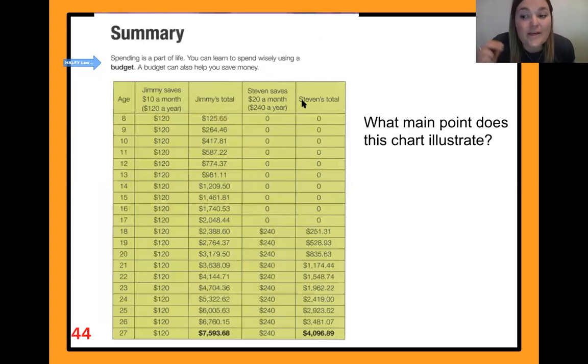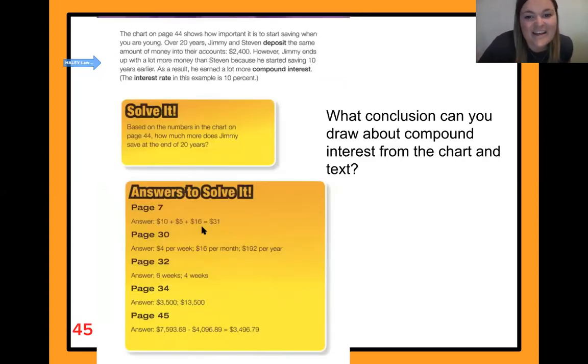So it's showing us compound interest and why it's important to save early. That's the purpose of this chart. Hopefully you guys figured that out. So that's the conclusion we can draw. Compound interest, if you start saving early, that interest that builds up over a long amount of time is worth it. Saving for longer is worth it because that compound interest builds up. I think I repeated myself a lot. I think you get it, hopefully.